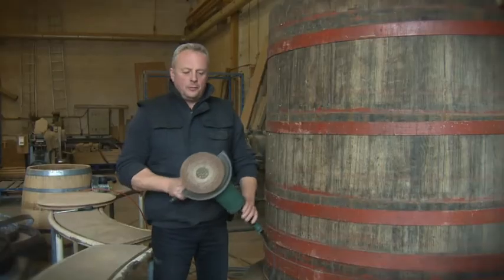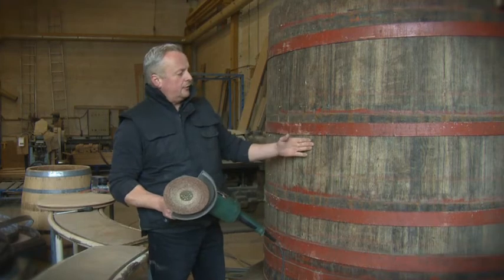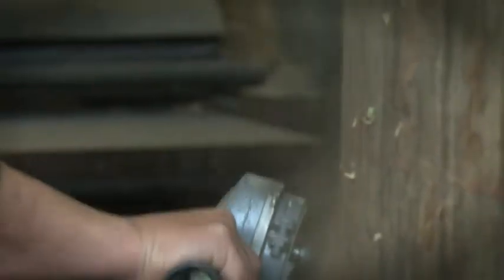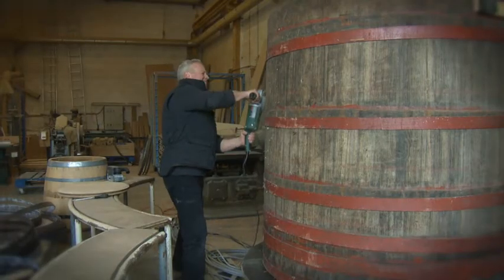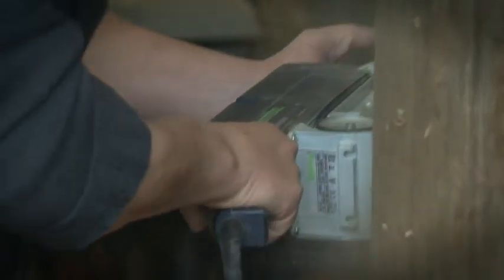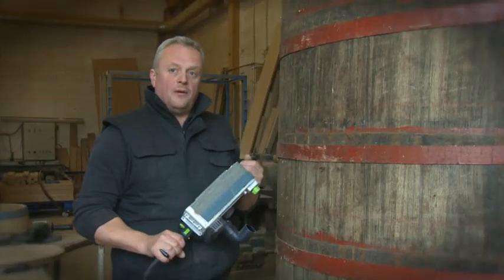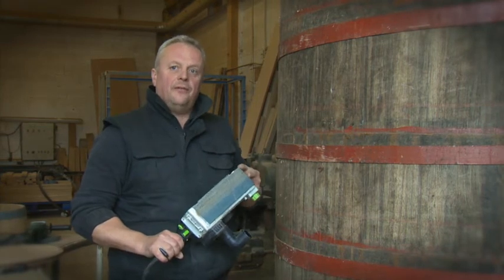Up until June 2012, I would use this disc cutter to remove the layer that forms when the casks are heated. Then, once I had finished with the cutter, having already gone all the way around the cask from top to bottom, I had to take this sander with a coarse grit belt, go around the cask from top to bottom once again, before switching to a fine grit belt and going all the way around top to bottom a third time.